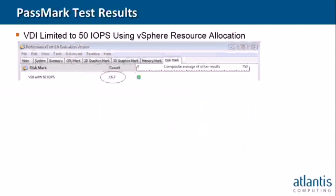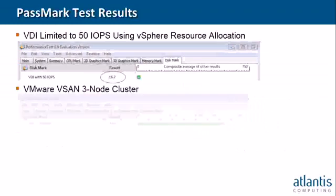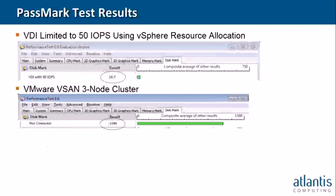So a physical PC might have 80 to 150 with a normal 7,200 RPM SATA drive. So here, by limiting to this 50, we're simulating a very high density onto a traditional SAN or NAS. What you can see is that the score here on the PassMark index is 16.7, which is very low. Now, when we did that same test on a vSAN, it was very good, faster than a physical PC with a 7,200 RPM drive. So this shows that the vSAN versus a typical SAN independently is providing good performance.